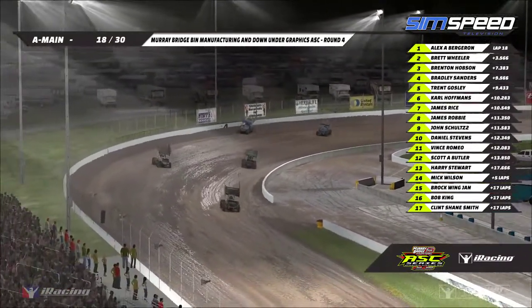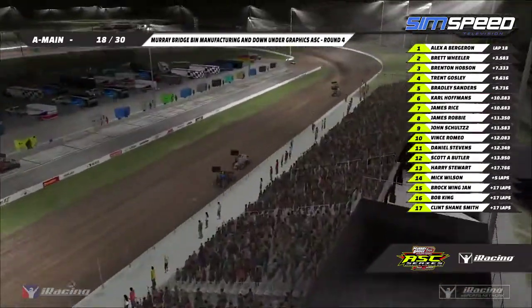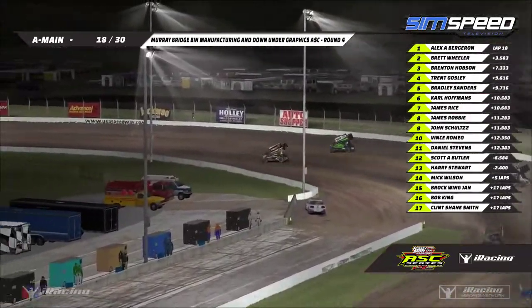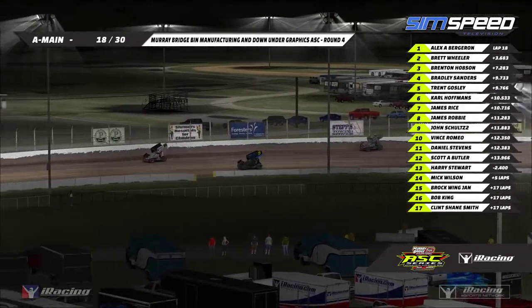Robbie will hold on to that position, but Hoffman's going to go around the outside of Rice, who's struggling for traction on the exit of turn number 4, and a bit of contact as well as they head into turn number 1. Rice still on the bottom, and Hoffman's right up top is now just ahead of them.